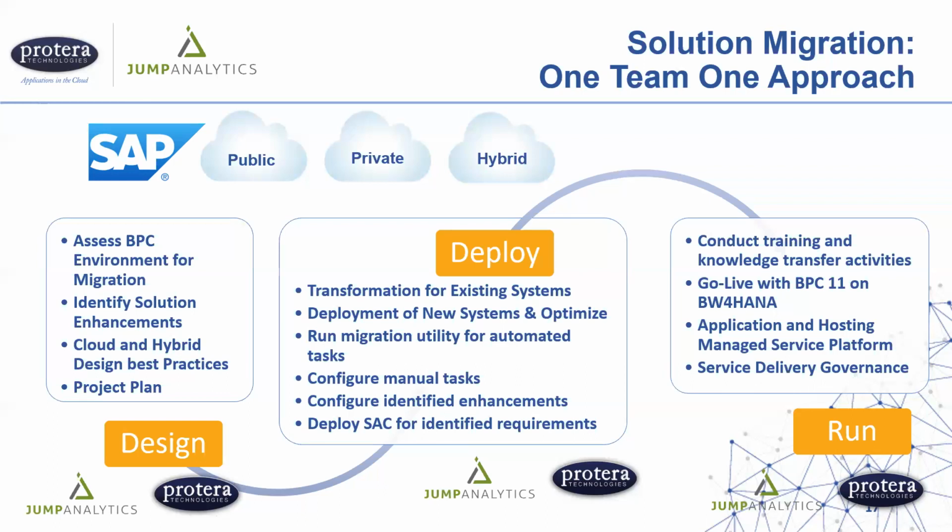And then we look at the fun part, which is identifying what the solution enhancements can be. Maybe it's taking advantage of some of the increases and benefits of functionality in BPC 11, or maybe it's taking advantage of the slick reporting interface with SAP's Analytics Cloud solution. But it gives you a time to do that. Or quite frankly, maybe you can use this time to migrate to really solve some of the process issues that you have with your existing BPC environment. And it's an excellent time to be able to resolve some of those components and those issues.